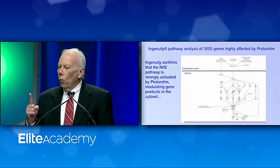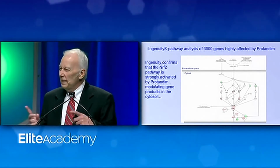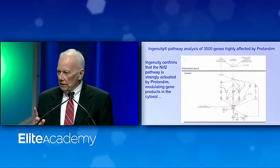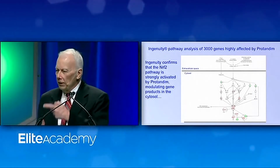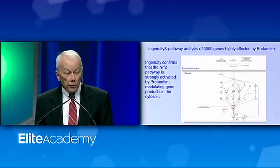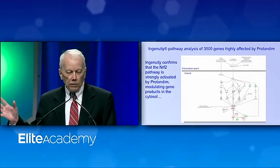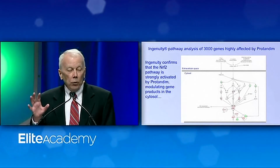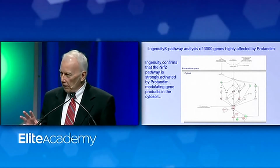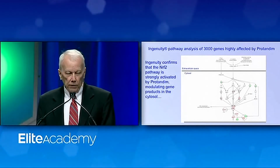What is this gene? What regulates it? When is it upregulated? When is it down? Very importantly, what diseases are known to involve this particular gene, one by one through all 3,000? What pathways does this gene participate in? What are the other genes it communicates with? And here you see, in fact, the first thing it tells us: Ingenuity confirms that the NRF2 pathway is strongly activated by Protandim. So it will tell us pictorially like this, and I don't expect you to read the fine print, but it points out every biochemical pathway that it knows about that has been significantly modified by the treatment, in this case, growing cells with Protandim. And this is the NRF2 pathway, and it's central, and it pops up strongly.